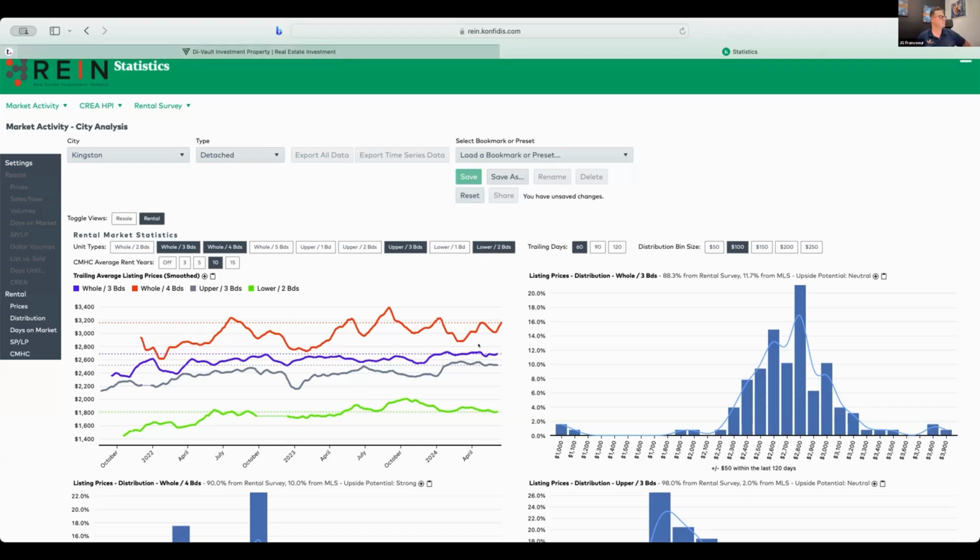So look at Kingston. If you look at 2-bedrooms for Kingston, they're down to $1,800 right now. But at the tail end of last year, October, November, you were getting $2,000 for your 2-bedroom units in Kingston. So definitely Kingston is down a little bit in terms of rents. Kingston's a huge student rental population. 3-bedroom on the flip side is up. 3-bedrooms are over $2,500.